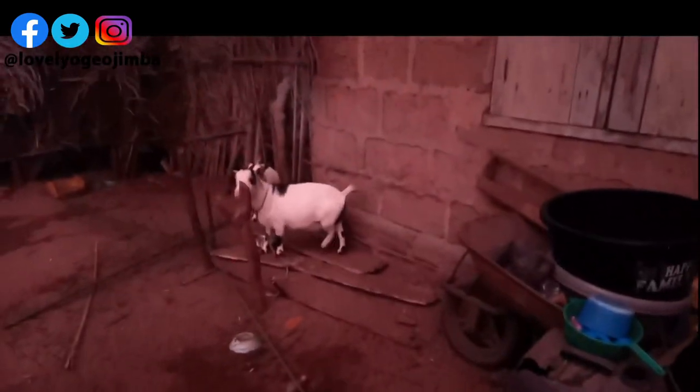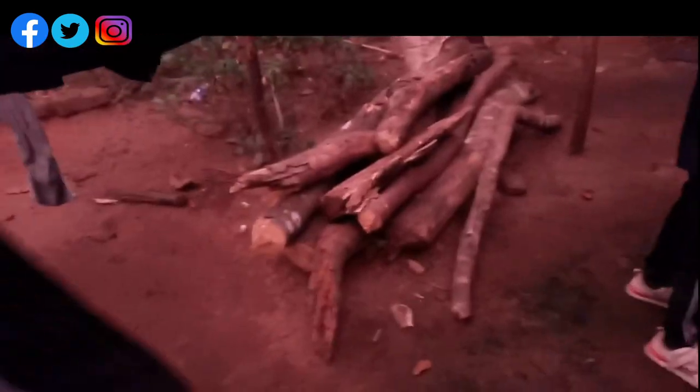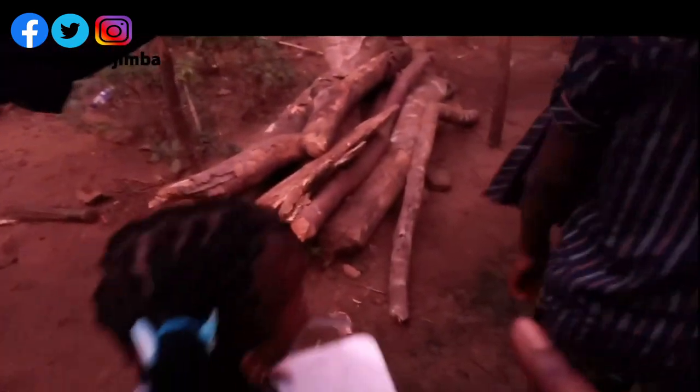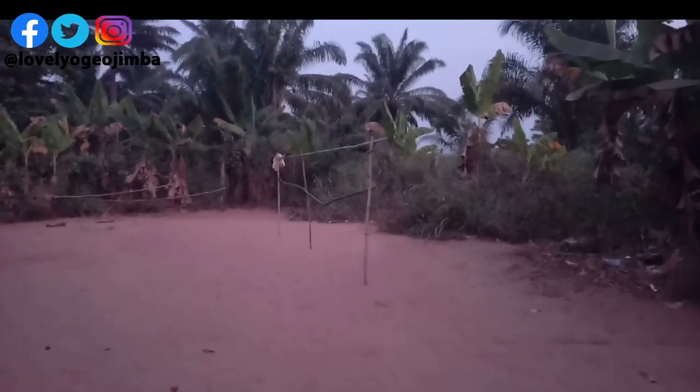Come and see the goat. This goat is looking so fine. And see the firewood. If you want to cook, you come and fetch your firewood and use it to cook. You just use the trees to hang clothing. They are all bamboo trees.